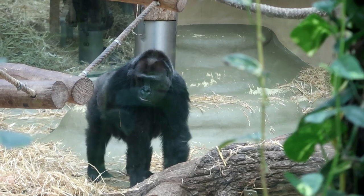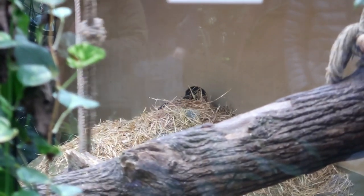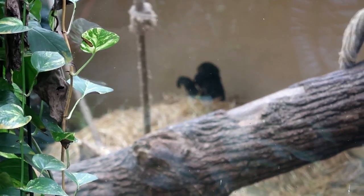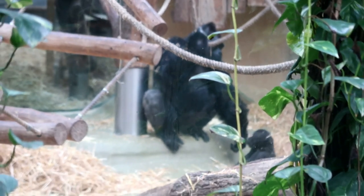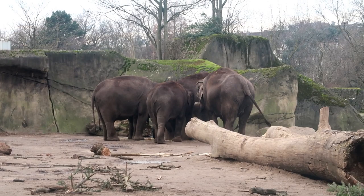The gorilla is asleep, and I do not blame the gorilla. Take it easy. He has since woken up, as his pal now goes to sleep. He doesn't look like he's gonna do much sleeping though. Can't get comfy, can't get the cool side. Elephants.